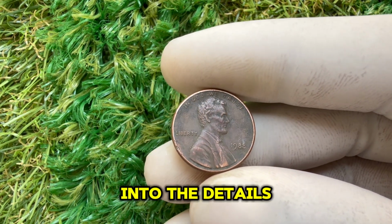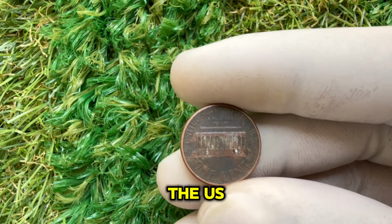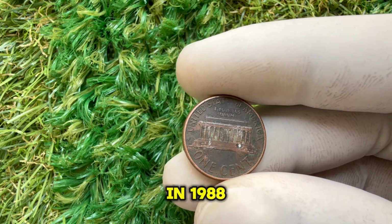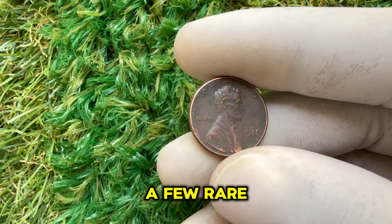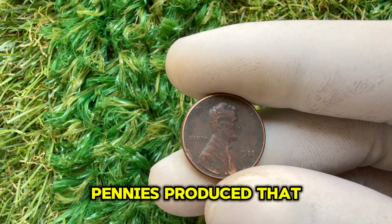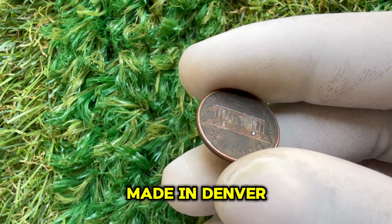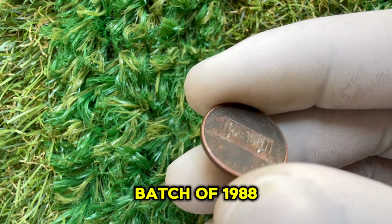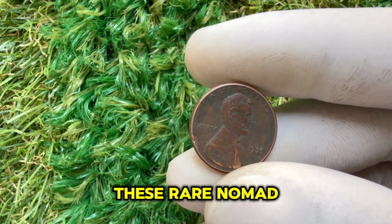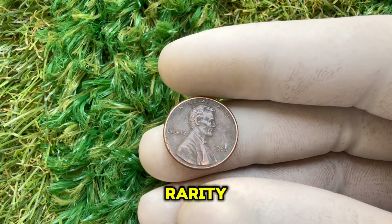Now, let's get into the details of the 1988 no-mint mark Lincoln penny. The US Mint was responsible for producing billions of pennies each year, but in 1988, a few rare mistakes were made during the minting process. Most of the pennies produced that year were stamped with a D mint mark, indicating they were made in Denver. However, a small batch of 1988 pennies were released without any mint mark at all. These rare no-mint mark pennies became highly sought after by collectors because of their rarity.